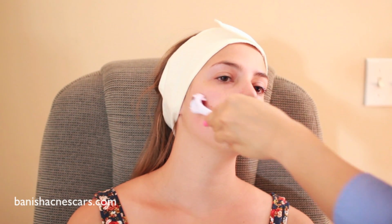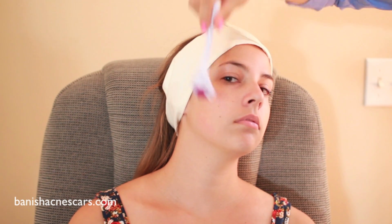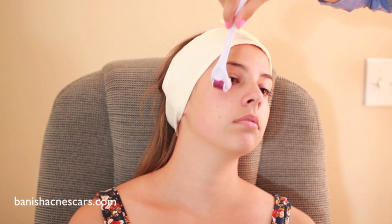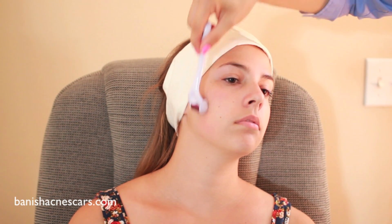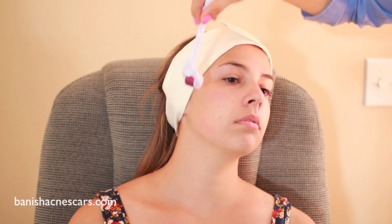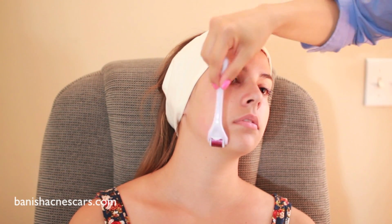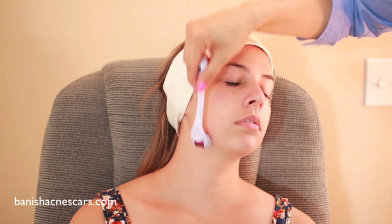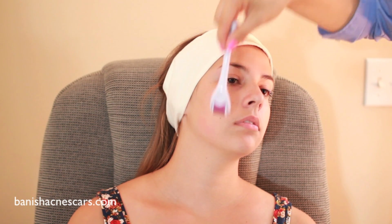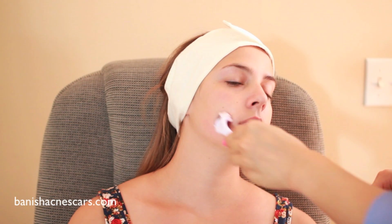And people also ask, how often should you do this treatment? We recommend doing it really depending on what you have and the size roller you get. So the 0.25 is actually gentle enough to use once a week or a few times a week. The 0.5 maybe once or twice a week, and the 1.0 either once a week or every other week. It just really depends on your skin's thickness as well. Some people have really thick skin, which means you need to use a longer needle length and more often than those with thinner skin.